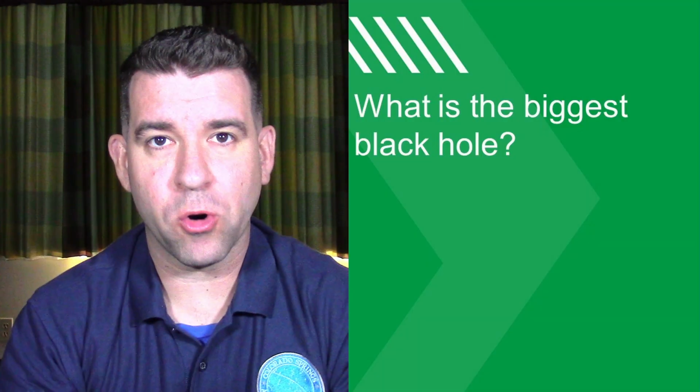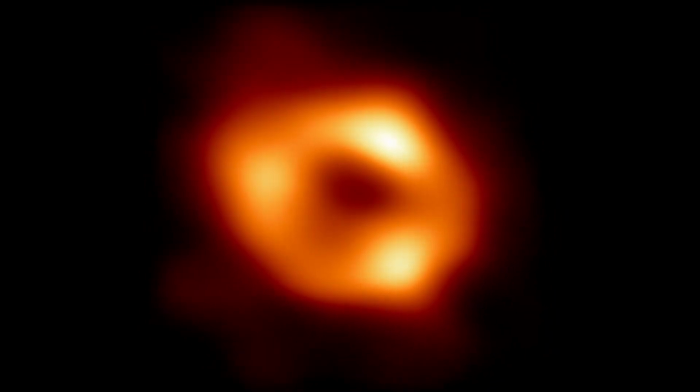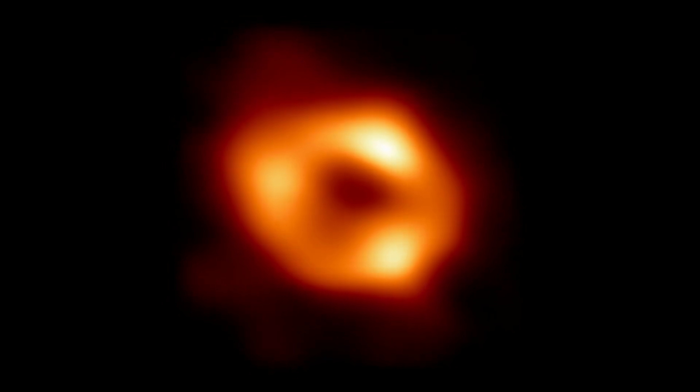What is the biggest black hole? The biggest black hole is Phoenix A. This black hole is 24,100 times the mass of the black hole at the center of our galaxy. Sagittarius A star, the black hole at the center of our Milky Way galaxy, has a mass of 4 million of our suns. This means that Phoenix A has a mass of nearly 100 billion solar masses.